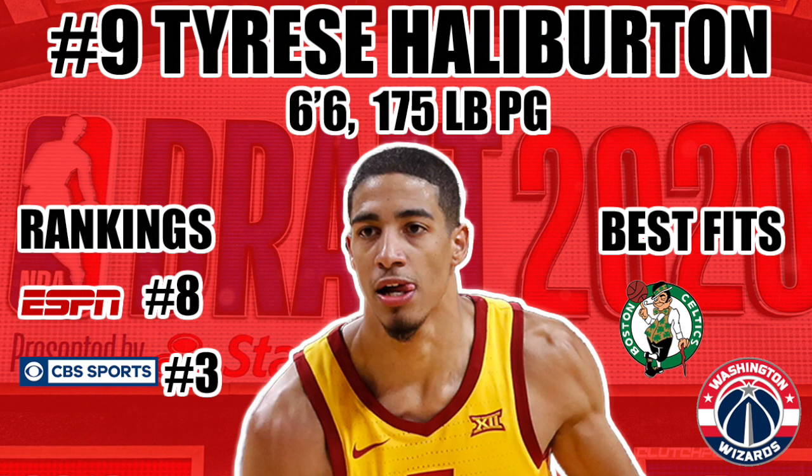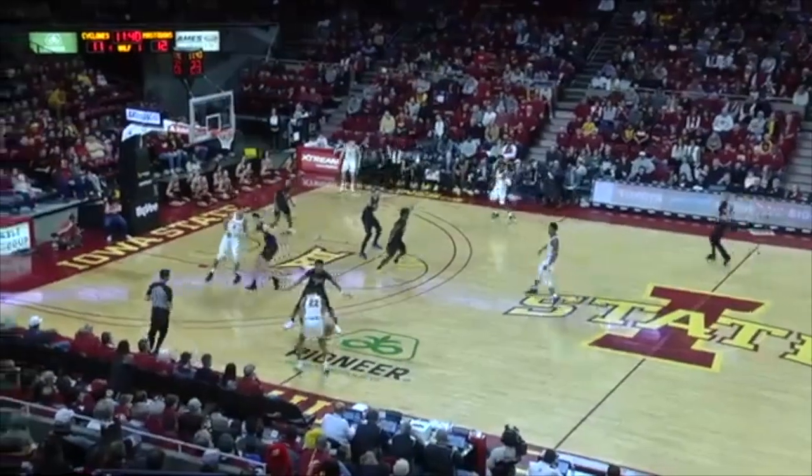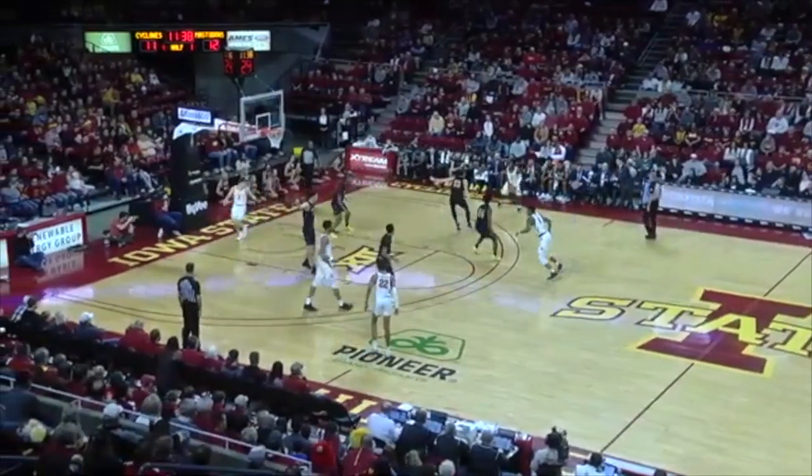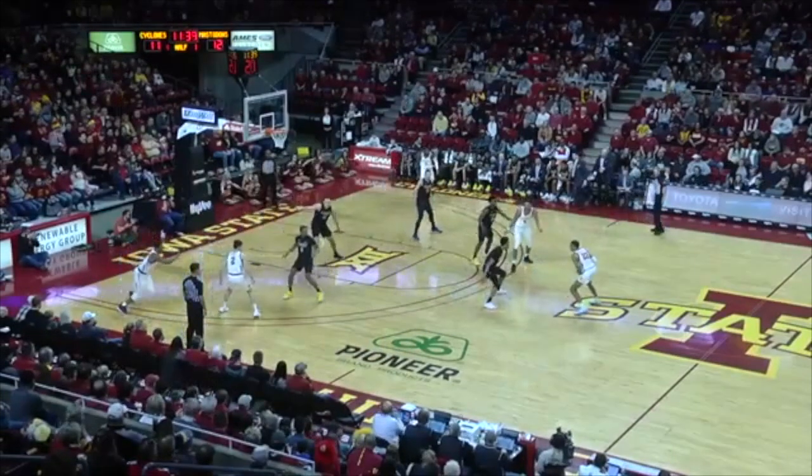Number 9, Tyrese Haliburton. The floor for Tyrese is very high as he can facilitate very well. Tyrese has a very complete game coming into the NBA as he can shoot off the catch, pass, and play elite defense. This season he hurt his left wrist, which may allow a team later in the lottery to get him at a discounted price.